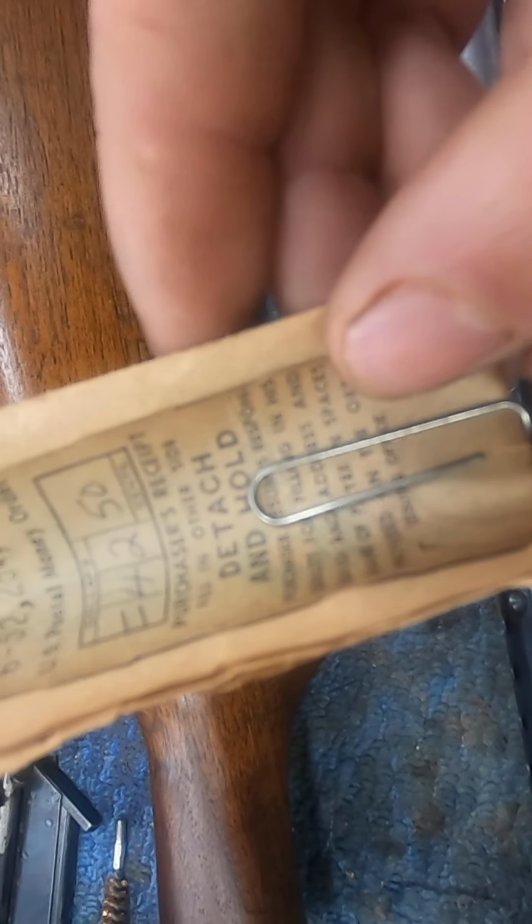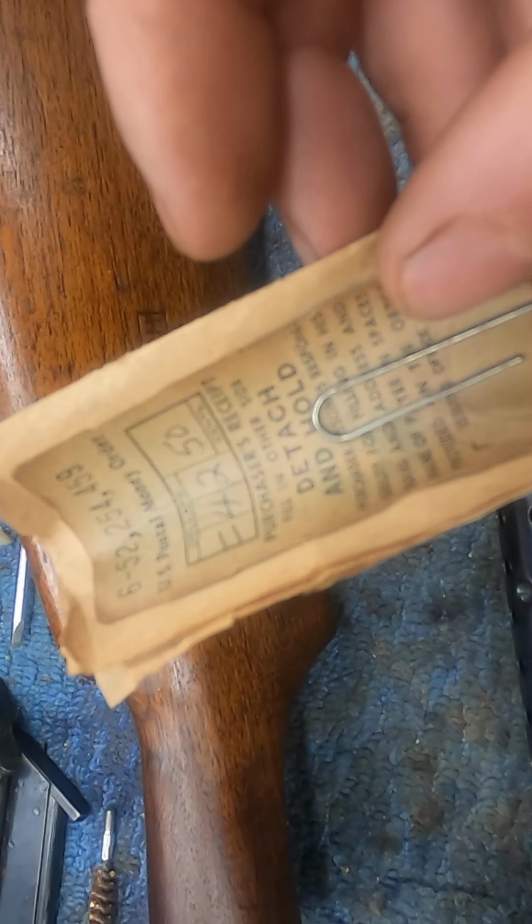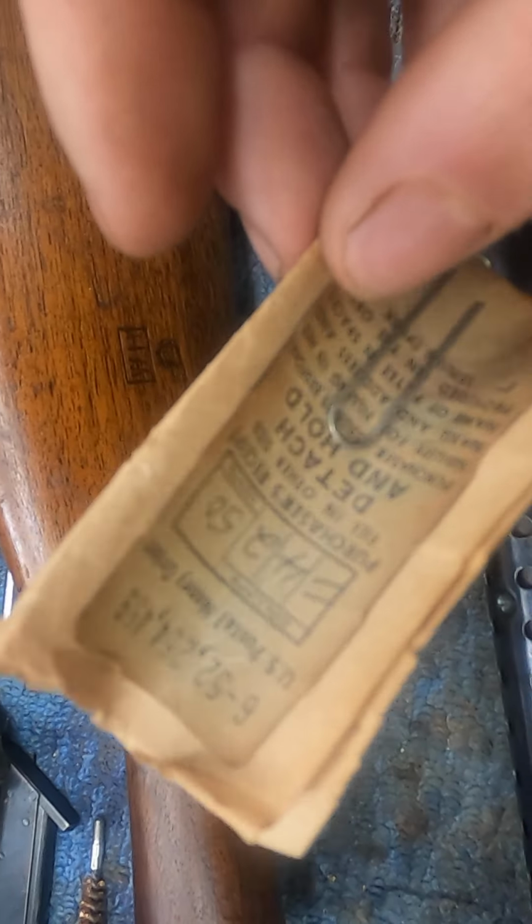This is an original receipt from a U.S. postal money order dated November 1958 for $42.50. Upon removing the paper clip, the documents are stained where it hasn't been touched since it was put on there.